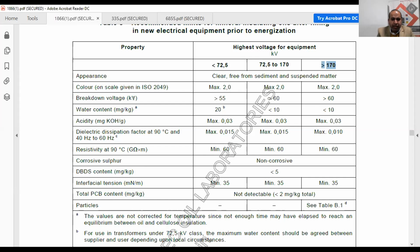In case of breakdown voltage, when we are going to energize a new transformer, we have done an installation of a new transformer. It is not in service. We are going for the energization of a newly installed transformer. In that case, if the highest voltage of the transformer is less than 72.5 kV, the minimum breakdown voltage after filtration should be minimum 55 kV. In case the transformer is 72.5 to 170 kV, the minimum breakdown voltage should be greater than 60 kV.